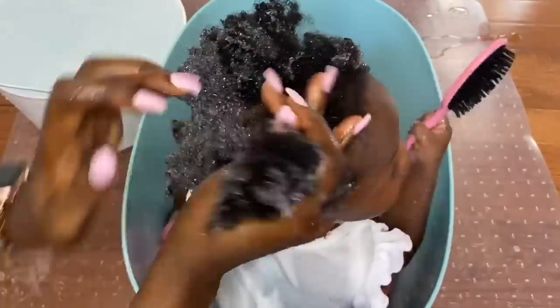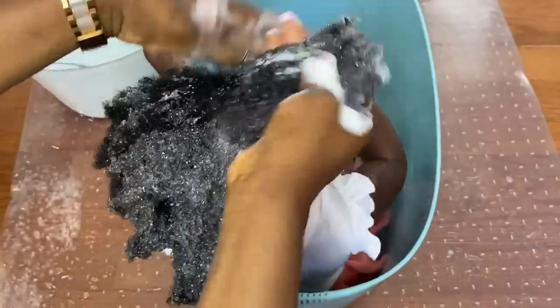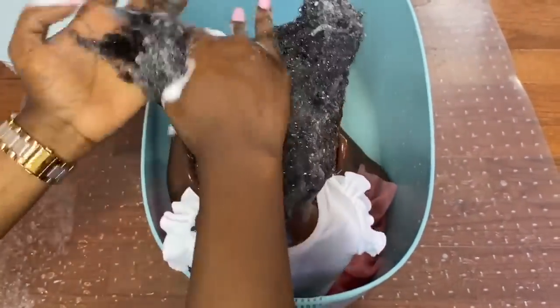And she's also helping wash her hair. Nadia is super cute, y'all. I just cannot stand it. And she's such a good kid, especially when it comes to doing her hair. She just makes my life a little bit easier.